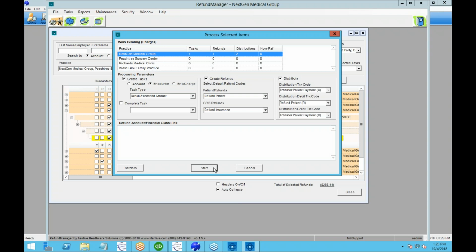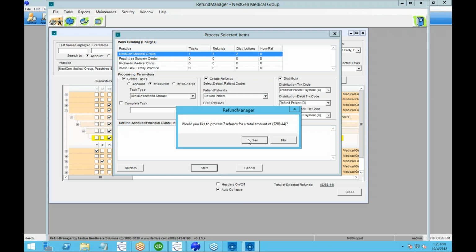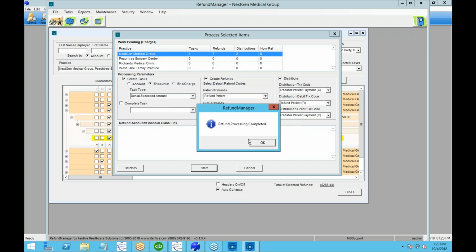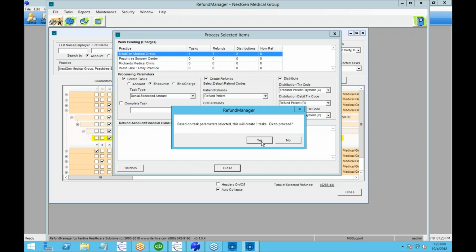So if you think about it, we're going to create all these transactions in NextGen, so they need all the same information that you'd manually have to key in. So it's going to do 7 refunds for me, and it just did them in a snap without having to go jump around different screens in NextGen.